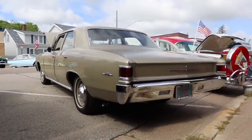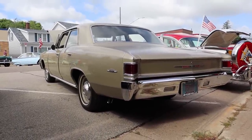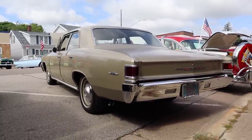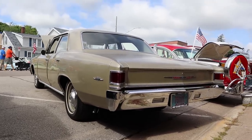It's cool to see the go-fast cars, I call them. But it's also fun to see the go-slow cars like this. The family cars, the four-doors, the original engines in them. This was just like a family car, probably, you know. I love it.